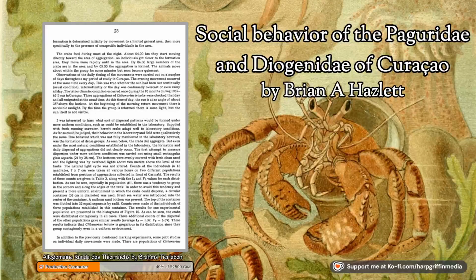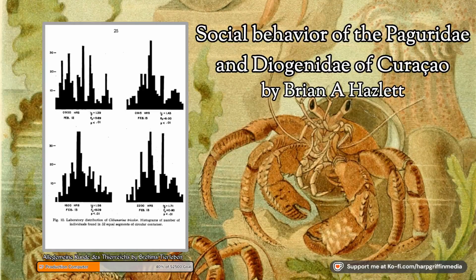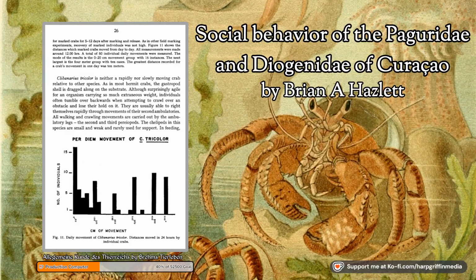In addition to the previously mentioned marking experiments, some pilot studies on individual daily movements were made. There are populations of Clibanarius tricolor along the east shore of the entrance to Biscadera Bay. The bottom drops quickly to about 3 meters after a shallow shelf about 50 centimeters wide, and tricolor is found mainly on this shelf. In 3 separate experiments, a total of 65 individuals was marked and placed back in the water. In each experiment, the area was searched for marked crabs for 5 to 12 days after marking and release.